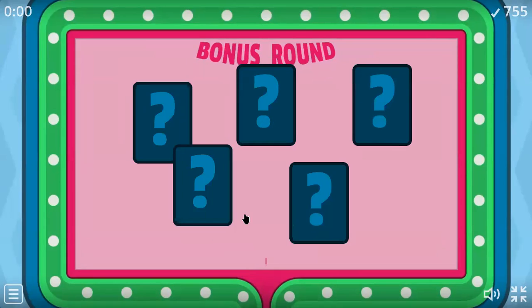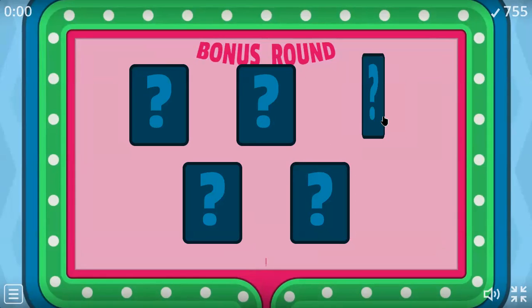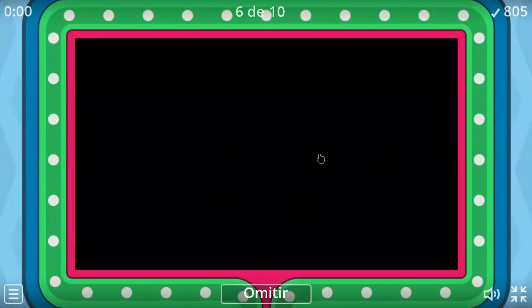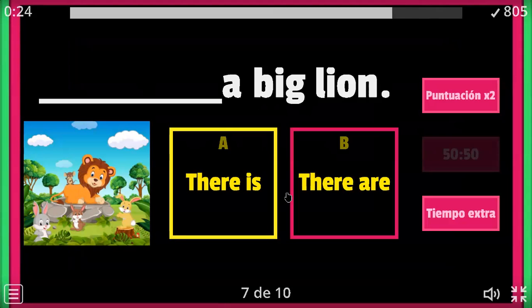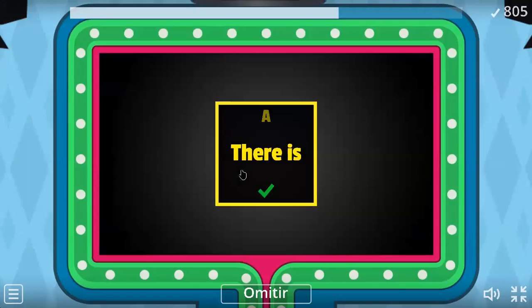Hey, select a card, guys. Number 3, okay. So we didn't find the speed one. No encontramos la velocidad. Okay, next round, we have another one. So tell me, what is the correct one? Yeah, that's correct.